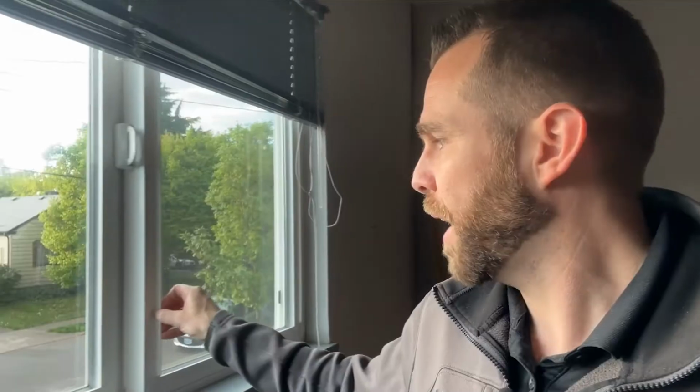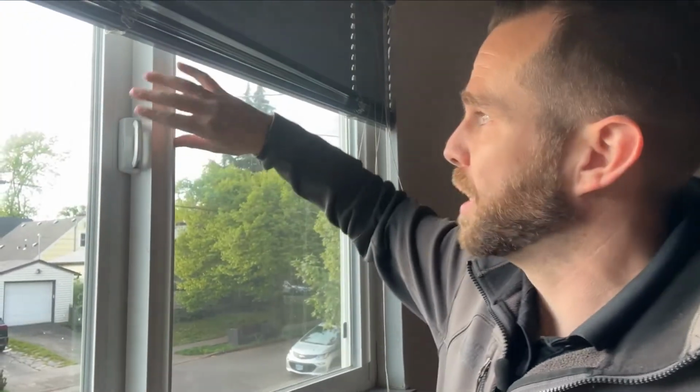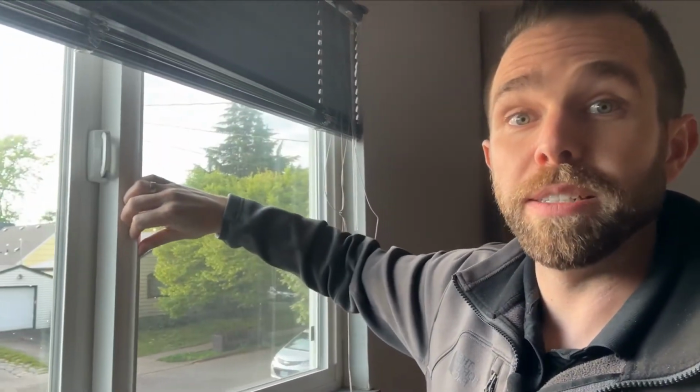One thing I'm really happy to see here is the condition of the windows. I did not budget to put new windows in. After everything's out of here, I'm looking at these windows and they are in pretty dang good shape. So we are gonna be able to salvage these, which is a big, big win and a huge cost saver for us.